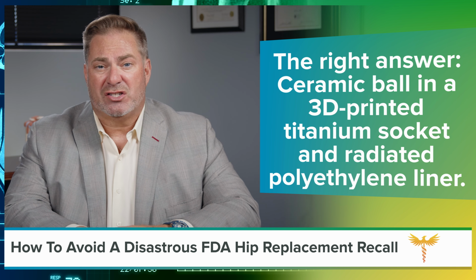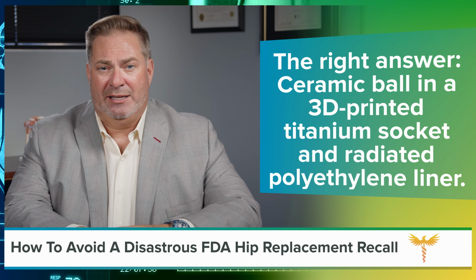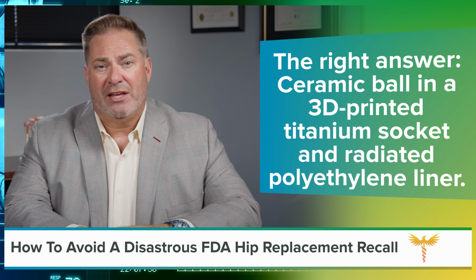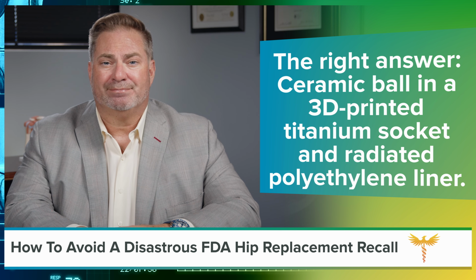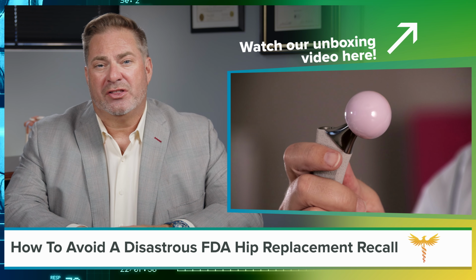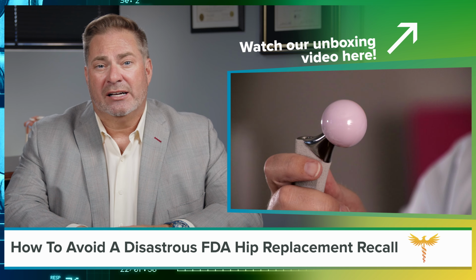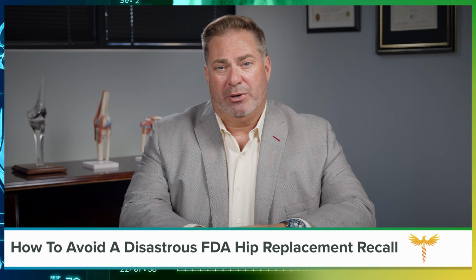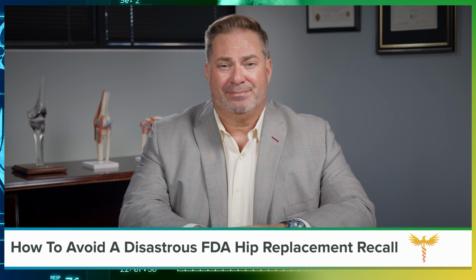This knowledge led to the ceramic ball in a titanium socket with a radiated polyethylene liner combo that the best surgeons use today. Registry data was also how orthopedic surgeons learned that a wider socket led to a lower risk of dislocation, and ultimately 3D printing of the socket implants.